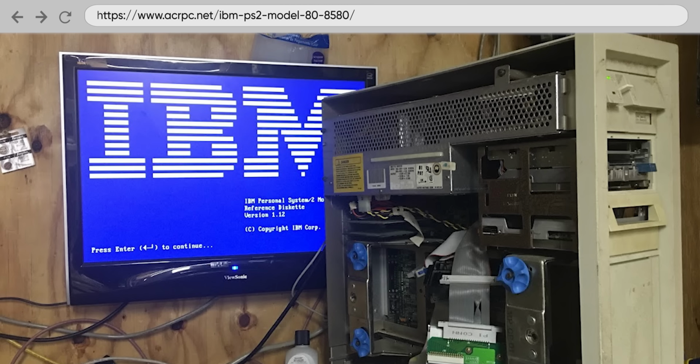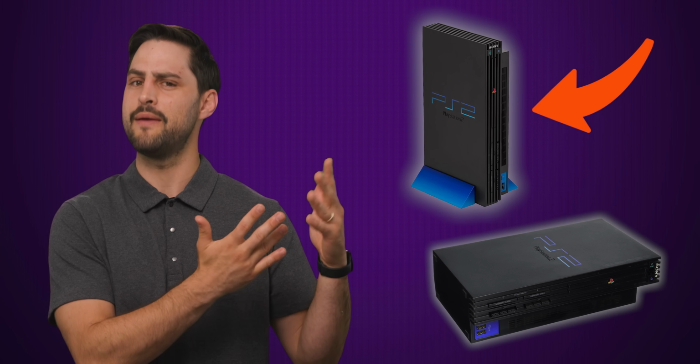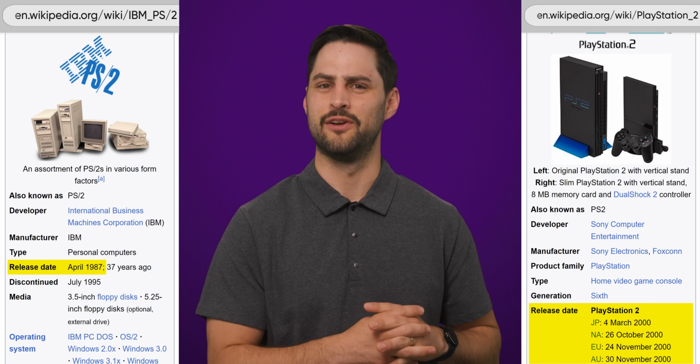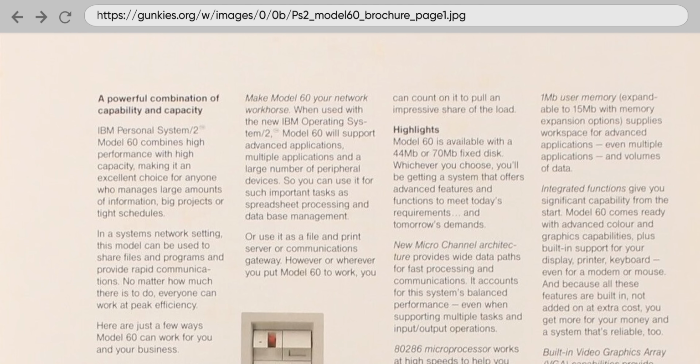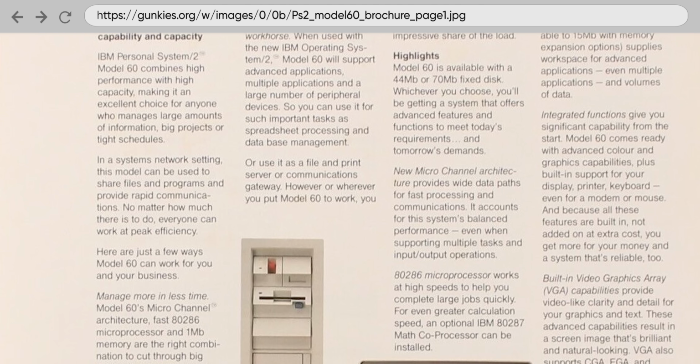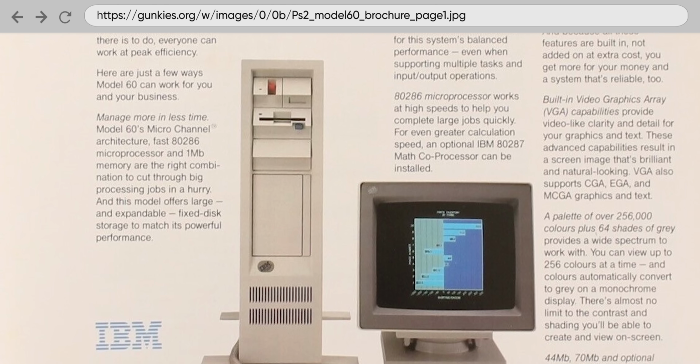Even though it wasn't the first tower PC, the IBM PS2 is sometimes credited with popularizing the form factor. Ironically, not all that different from the similarly named game console that would come out 13 years later. And also, I can't believe that's just a 13-year gap, that's crazy. A couple of the original PS2 models were designed as towers because they were meant to hold more drives and cards, as previously mentioned, but both IBM's market power and the fact it was the first time we saw an Intel CPU inside an IBM tower meant that it seriously got people thinking about buying a computer that was built to sit on the floor.